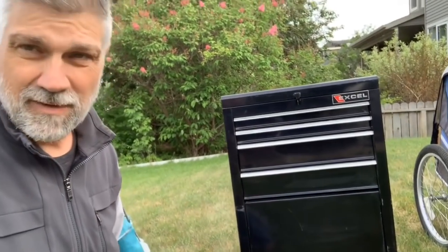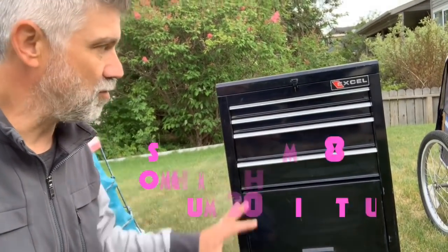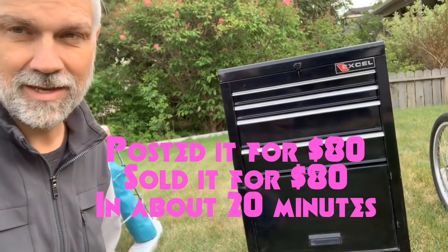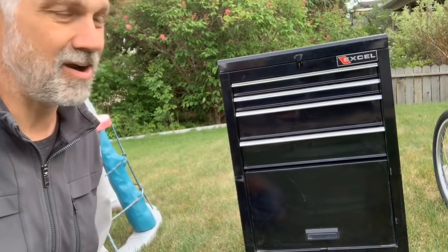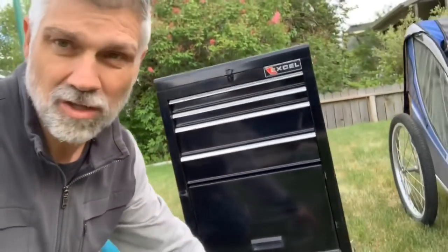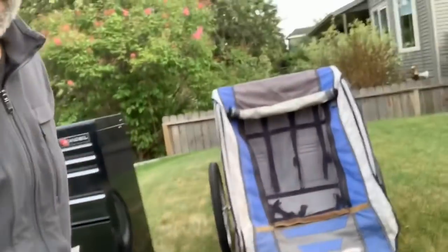20 bucks. I was thinking 50, but now I'm probably going to push for closer to 80. I've sold ones like this before for 80, so I'm pretty confident we're going to get another 60 bucks profit there. Again, no packing, no shipping, no fees, all profit, because this big stuff is local. Get yourself a truck, get yourself a van so you can buy this stuff locally.